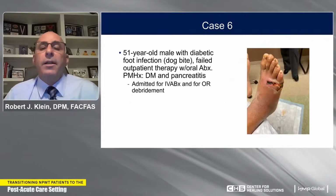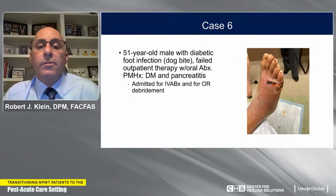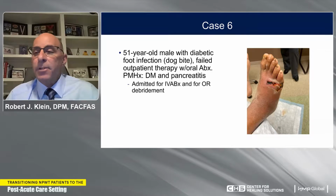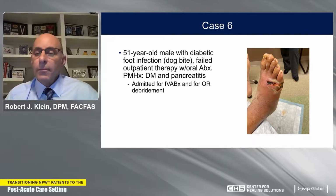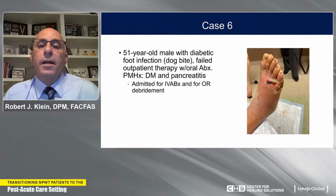The sixth case that I'd like to share with you is a 51-year-old Hispanic male with a diabetic foot infection from a dog bite. He failed outpatient therapy with oral antibiotics, and he returned to the clinic with cellulitis and a very boggy, crepitus-type wound. His past medical history was significant for diabetes mellitus, pancreatitis. The patient failed outpatient therapy.